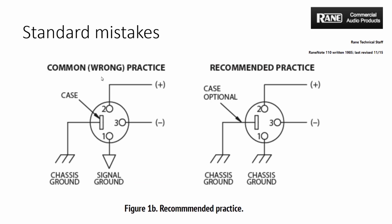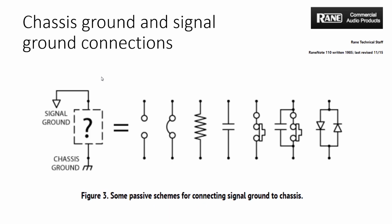Standard mistakes. A standard mistake is connecting shield ground to signal ground, like the one on the left side of the figure. It is important to remember that for a balanced microphone or signal cable, pin 1 is a chassis ground. This is a typical beginner mistake, especially when we have experience only with consumer devices, without balanced architecture. Inside of equipment, there could be a point where chassis is connected to signal ground, but it should be done with an understanding of basic grounding principles, but we will not discuss that here. More information is available in Texas Instruments' publicly available application notes.